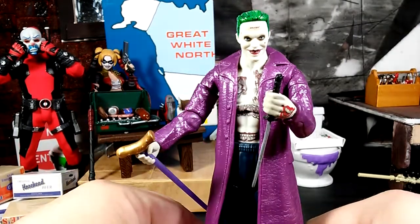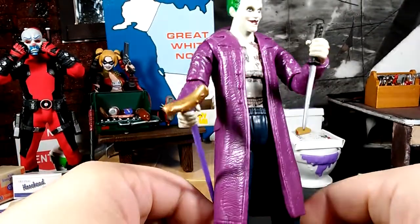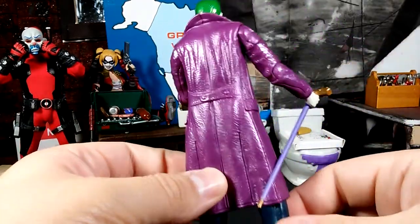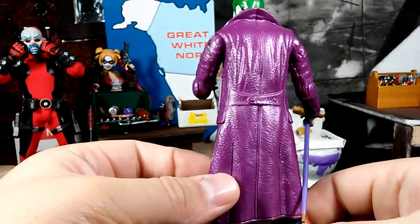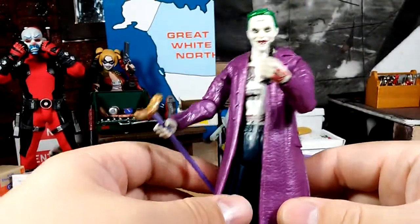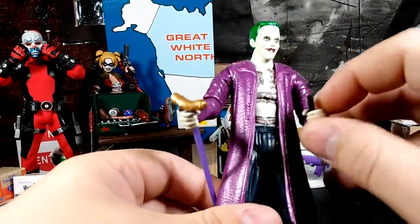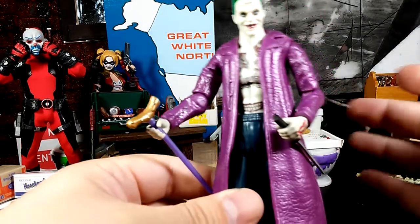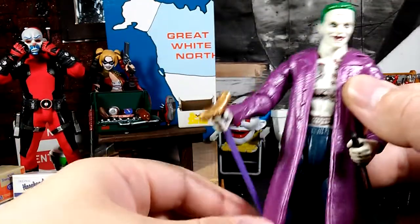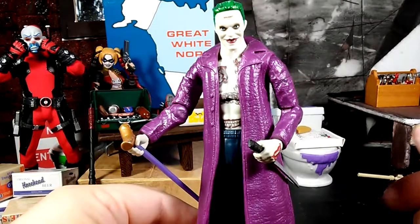And again, if you see him for a couple bucks, just pick him up, add him to your collection. The only thing I will say is this trench coat is done nice. It does look like a leather trench coat. I would say that's the only thing going for it. And in some ways, he's just got the Joker look, I guess. But I just thought I would add him to my collection, give it some kind of appeal, I guess. Just be like, I added another Joker figure to my collection.